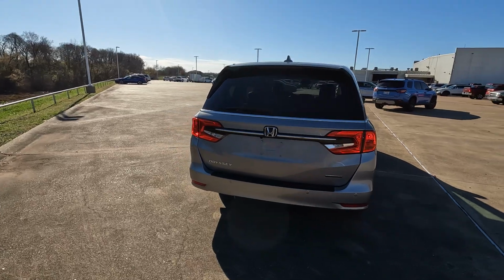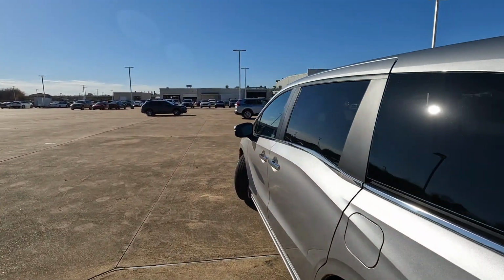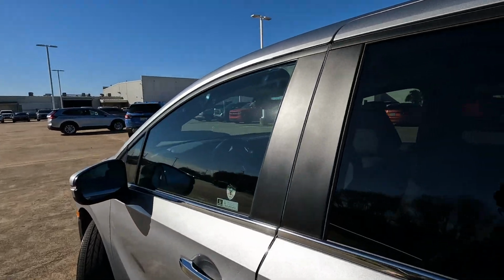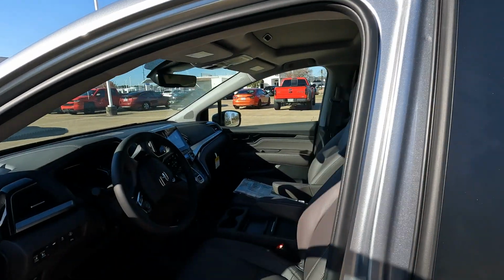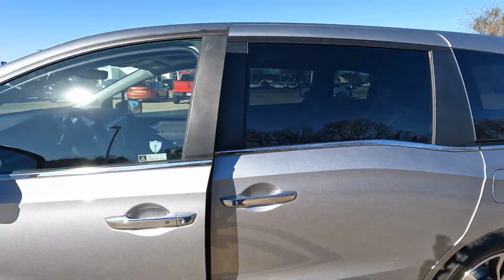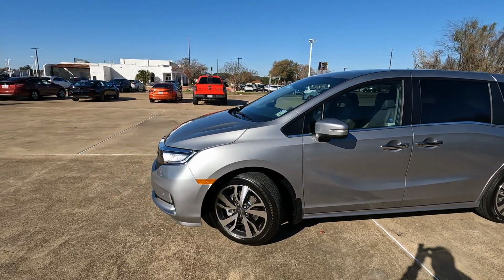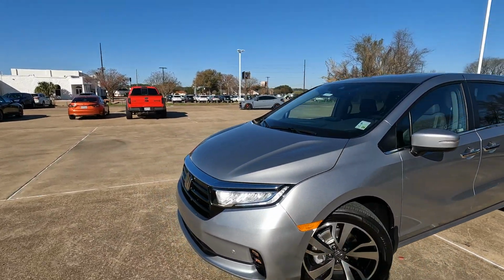This model has an exterior color of lunar silver, but it does not have a black interior. It's actually a mocha interior. Just so you can see that for yourself, there's what we have where that is concerned. And so let's dig in a little bit deeper here and find out how versatile this minivan really is.